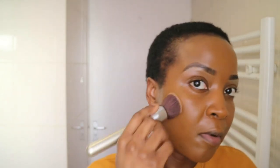So right off the bat, I can say this definitely has a glow to it. You can see that. I'm not sure about the full coverage claim, simply because I've applied the normal amount of foundation I normally apply, and it's still not covered my acne scars, and I honestly don't think it's going to. It's covered it reasonably well, which is good enough for me for everyday use. But in terms of the claim of it being full coverage, I won't say that it is.